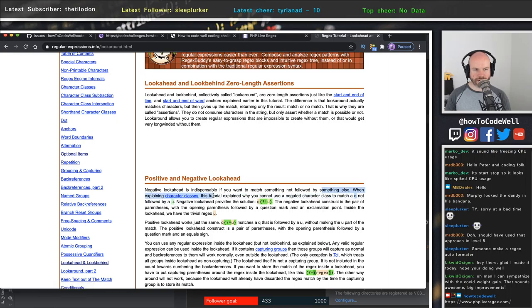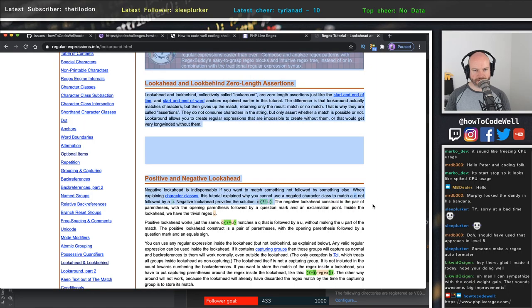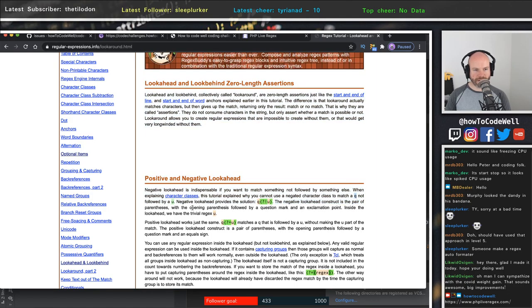When explaining character classes, this tutorial explained why you cannot use negated character classes to match Q followed by something that is not U. Negative look aheads provide a solution. So Q, question mark, exclamation mark, U. The negative look ahead construct is a pair of parentheses with an open parenthesis followed by a question mark. So it's a negative look ahead. So looking ahead negatively.